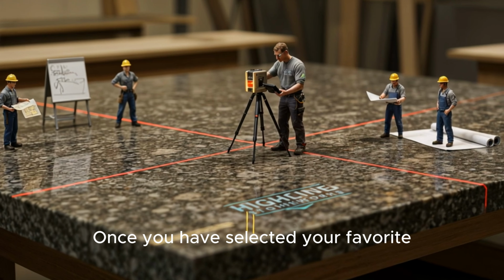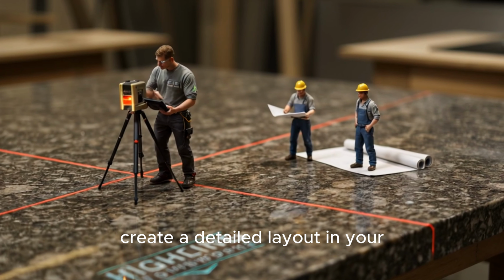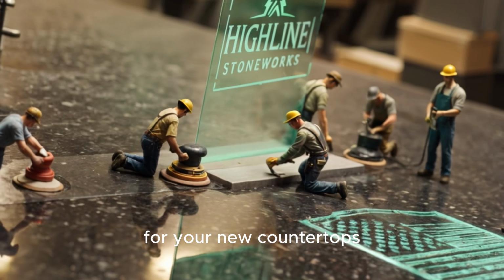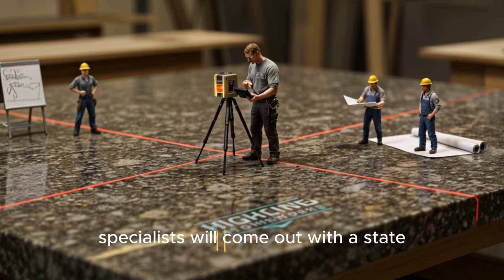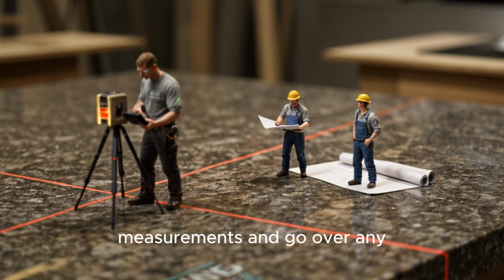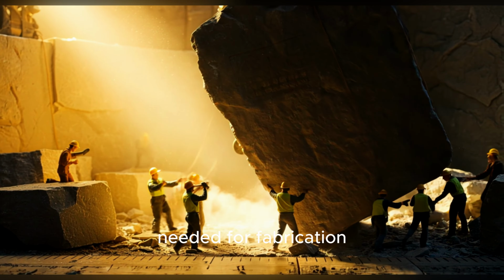Once you have selected your favorite material options, our designers will work with you to create a detailed layout in your designated area. This ensures a proper quote and finish for your new countertops. Next, one of our specialists will come out with a state-of-the-art laser template machine to your project to do final pinpoint measurements and go over any special details. They will capture the exact dimensions needed for fabrication.